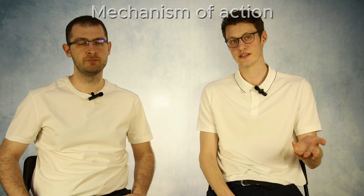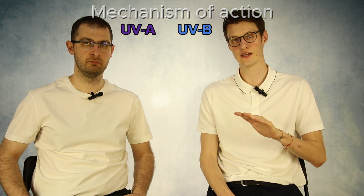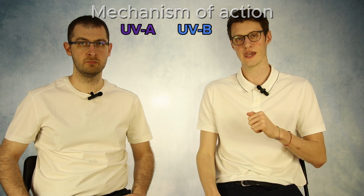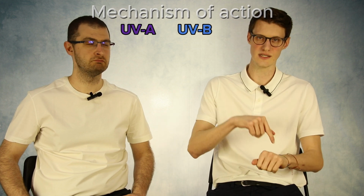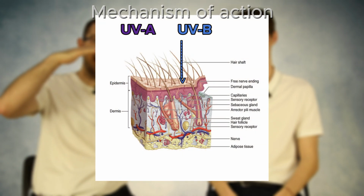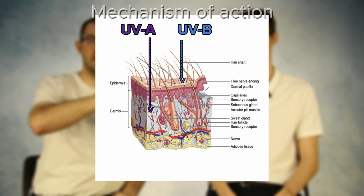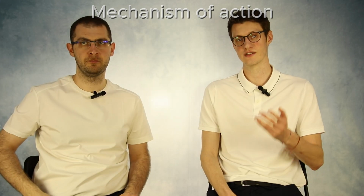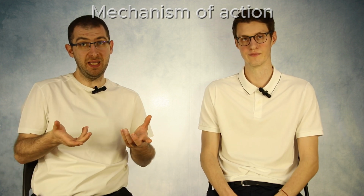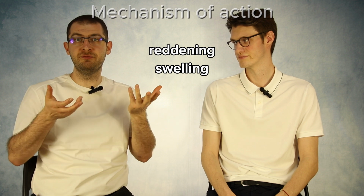When we expose our skin to sunlight, it's exposed to two types of UV radiation, UVA and UVB. These rays penetrate the outer layers of the skin, damaging our cells and setting off a cascade of reactions that lead to sunburn. UV radiation acts like a sneaky intruder, infiltrating the skin and making the cells go crazy. Fact: UVB rays primarily affect the outermost layer of the skin, while UVA rays penetrate deeper into the dermis. UV radiation damages the DNA of the skin cells, causing mutations and triggering the body's inflammatory response. This inflammation is what we see when we get sunburn: reddening, swelling, and the infamous discomfort.